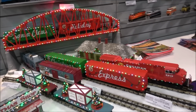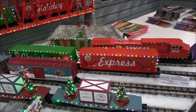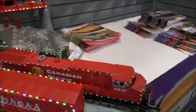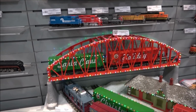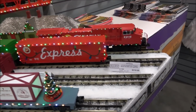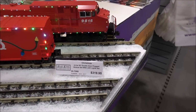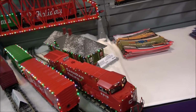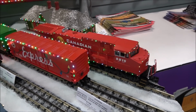Back to O scale again. They've used this LED technology for Christmas lights to do the Canadian Pacific Christmas train, a representation of that. Beautiful in person to see. Christmas bridges with lights. The rolling stock bridge MSRPs for $149.95. A 4-car double door plugged boxcar set MSRPs for $319.95 in O scale. And I don't see a price on the locomotive. Do you know the locomotive price, Rich, for this Canadian Pacific? $429.95. $429.95 for that.